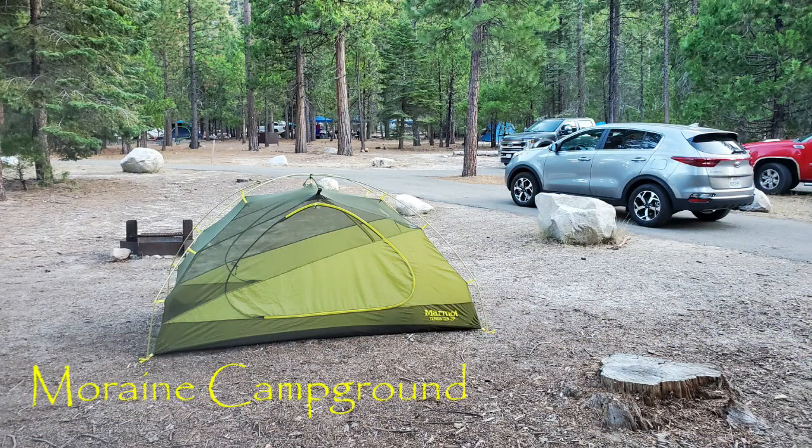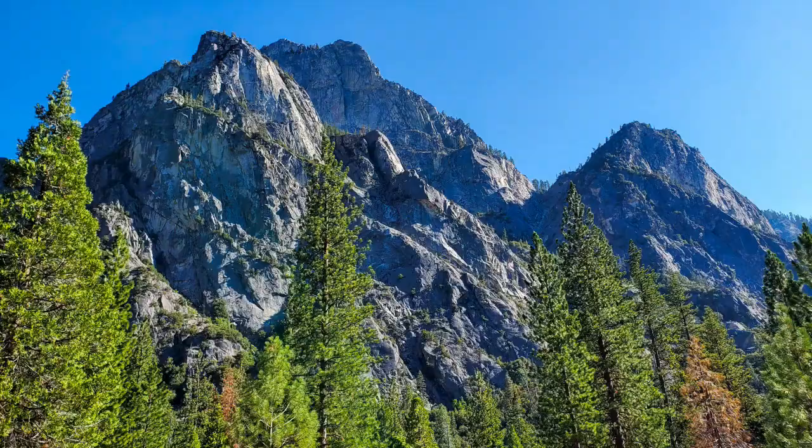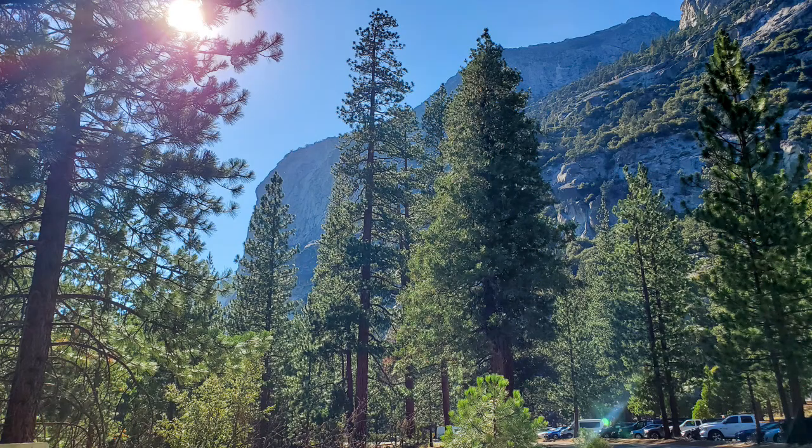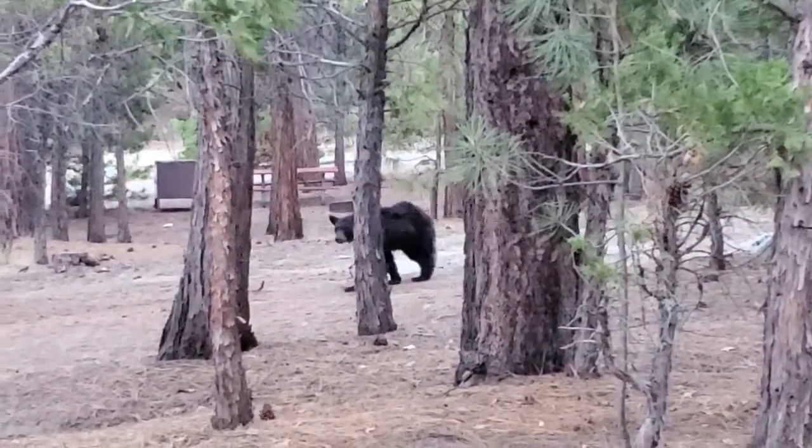We're at the road's end in Kings Canyon, and we're a little disappointed in our campsite in Moraine, but when we drove down here, it's pretty phenomenal. Our camping neighbors told us they come here because it's considered the mini Yosemite. No bear.